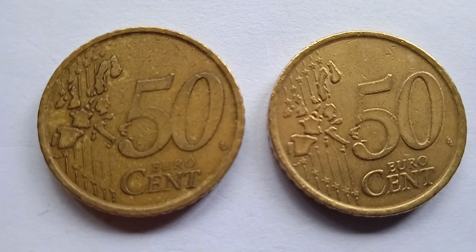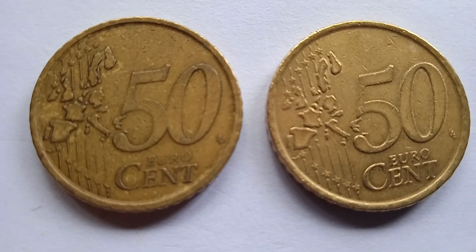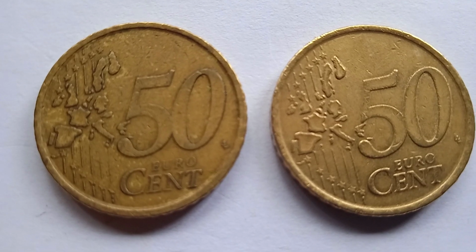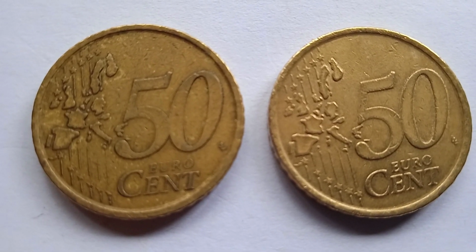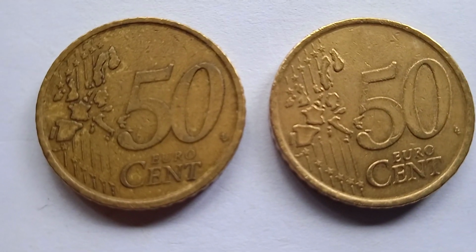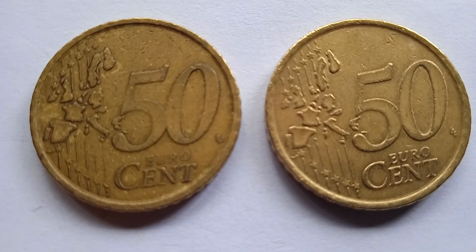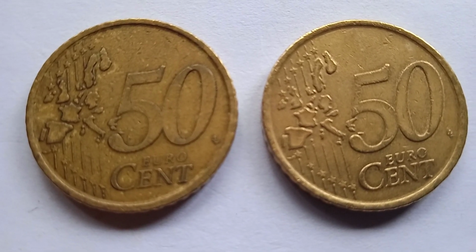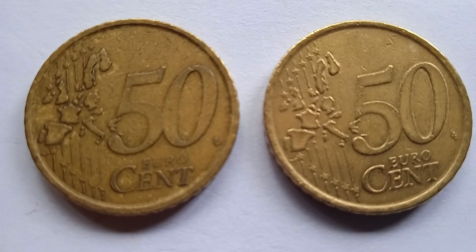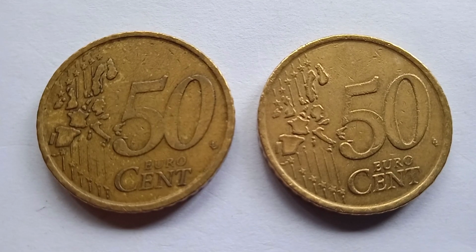Look at these coins. These are 50 cents euro coins. These coins were issued in Spain in 1999. These are very rare and defect coins. Look at these coins. These are commemorative and Nordic gold coins.